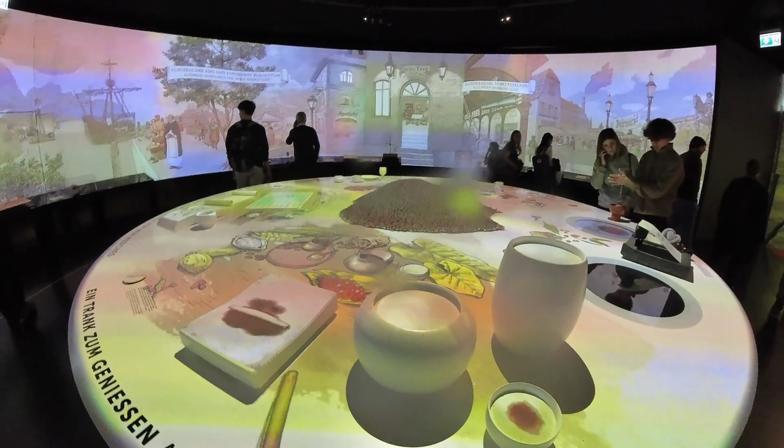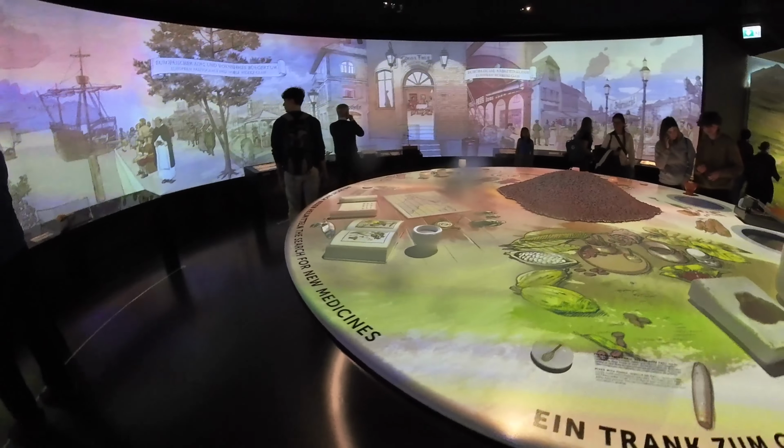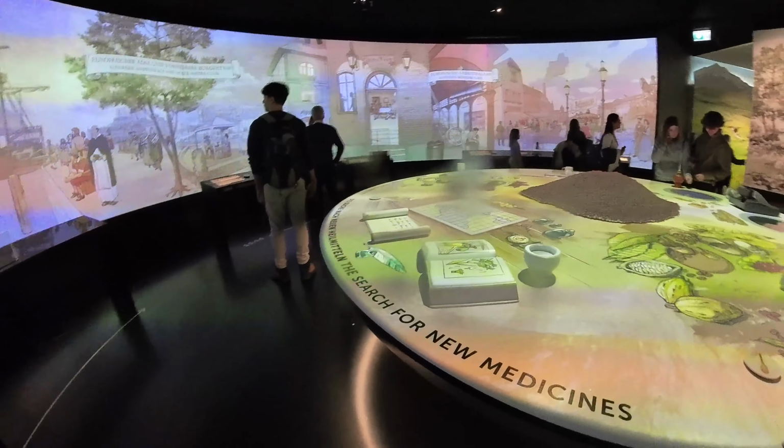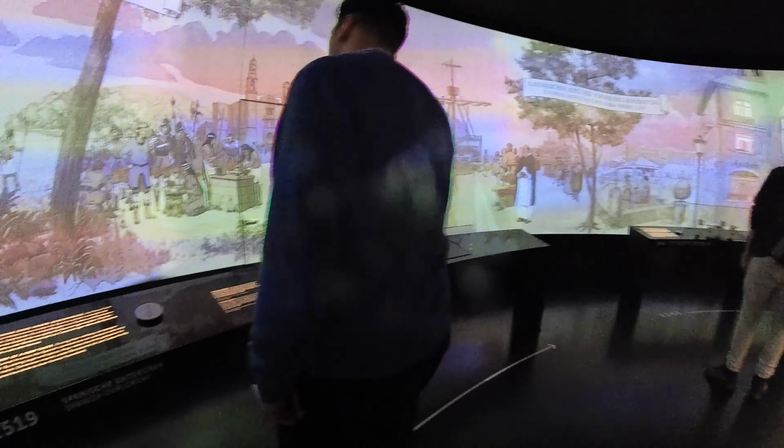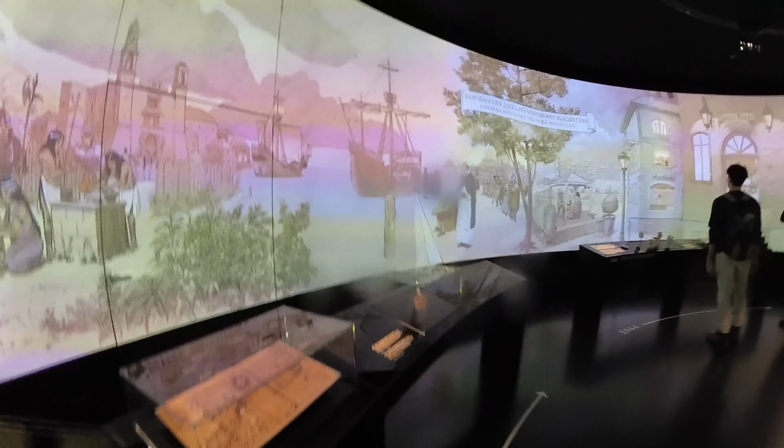We can hear the history and the process of how they get the cacao. And it's cool. Here are some of the history of chocolate, how they do it. I won't run through it all because it's long and I also didn't read everything.